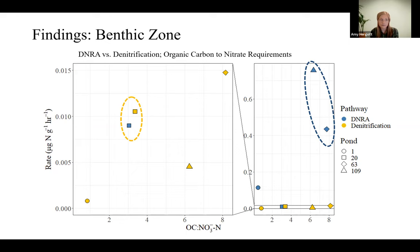So this is consistent with the growing consensus that DNRA is the preferred pathway when the organic carbon to nitrate ratio is above 4. Conversely, at ratios lower than 4, denitrification is thought to dominate. And although denitrification was only observed to be greater than DNRA in one pond, that pond did have a ratio of 3.3 and is identified by that yellow circle.